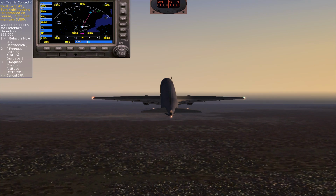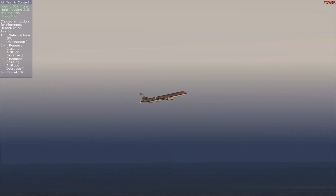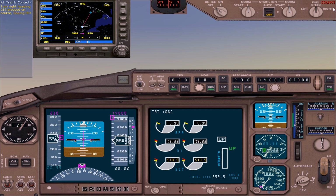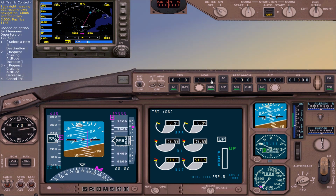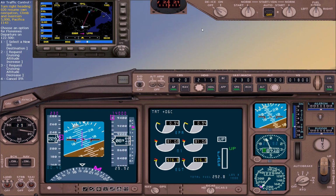Boeing 007, turn right heading 215, resume own navigation. Turn right heading 215, proceed on course, Boeing 007. Turn right heading 020, resume own navigation. Climb and maintain 5000, Pacifica 1143.